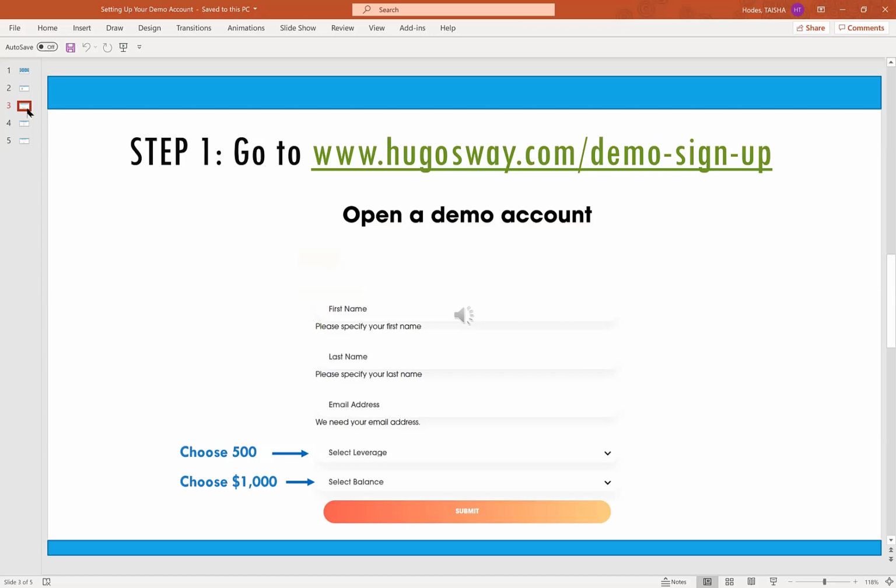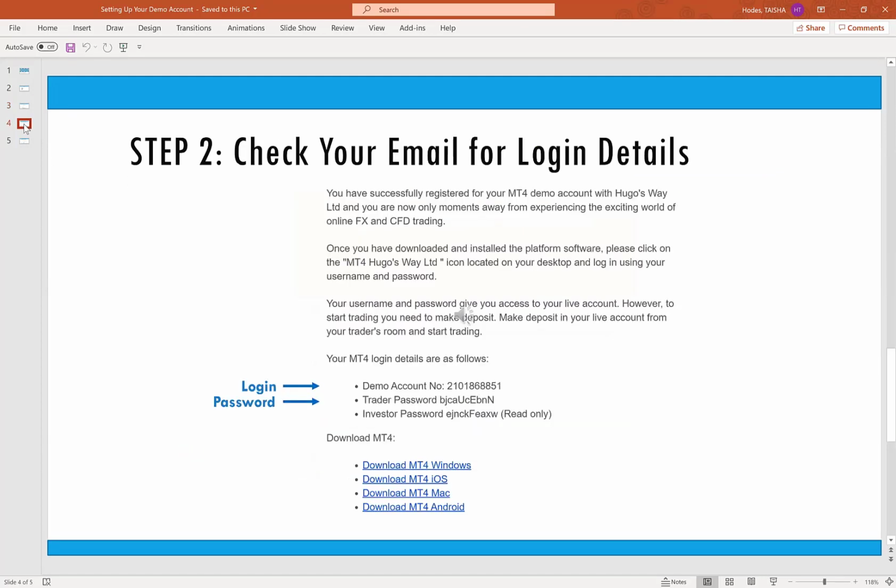So let's say you go to hugosway.com/demo-sign-up. So just fill out just a couple of fields, first and last name, email address. Your leverage, you can choose 500, I think is the highest, which is also good for your live account. And you want to choose a small starting balance. I think in the drop down, $1,000 is the smallest amount. Now, when you get to your live account, 100, 150 is what people normally start with. So try to choose one of these smaller dollar amounts.